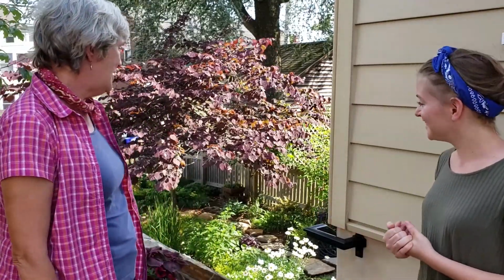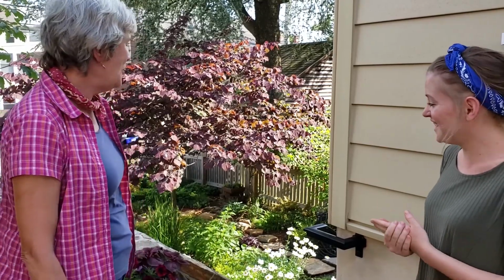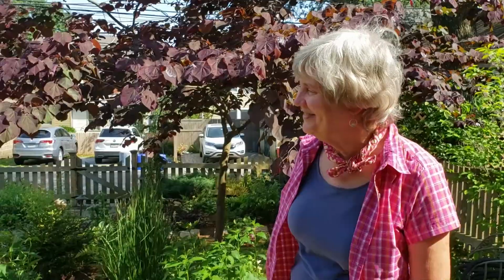So I like to collect plants. I like one of each kind, and almost never see a plant that I don't like and don't wish I had, and take the challenge of trying to grow it. They make great friends. Yeah, they do.